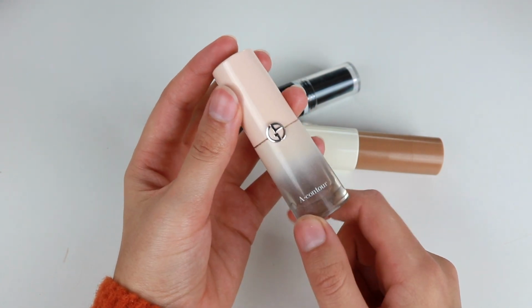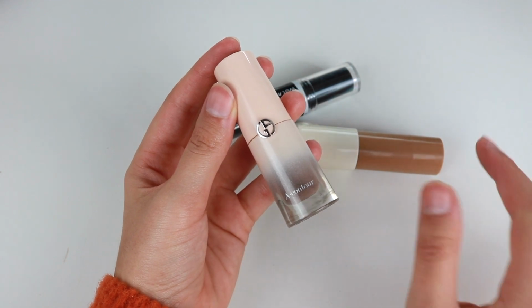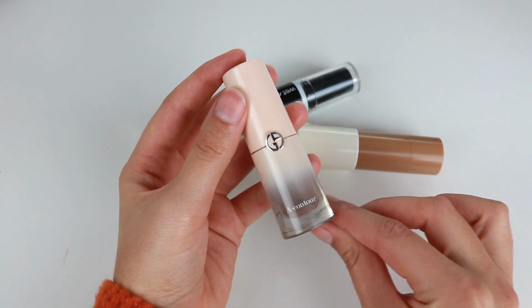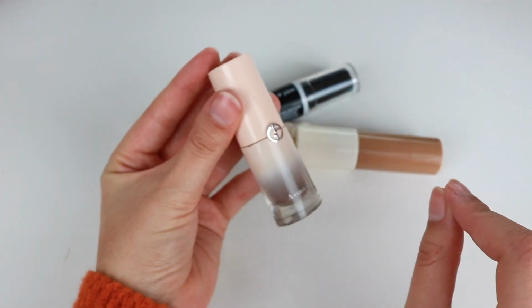You guys know I love this. This is the perfect sheer contour for no makeup days, or if you're just wanting to layer your contour and bronzer. I love this so much. I reach for it so much. It's my number one contouring product. I'm definitely keeping this one, no doubt.